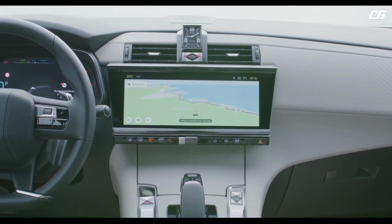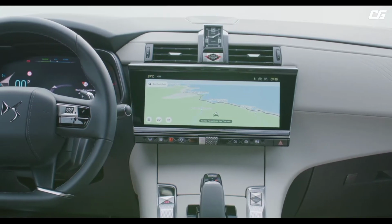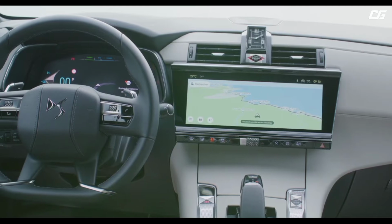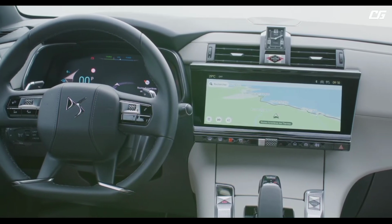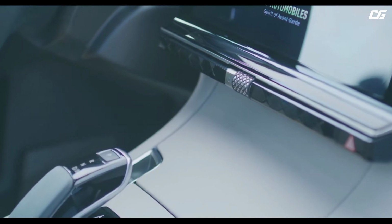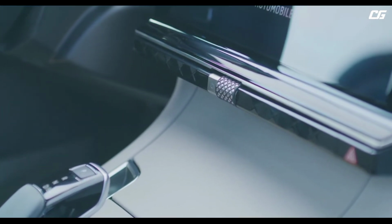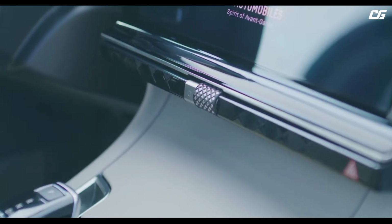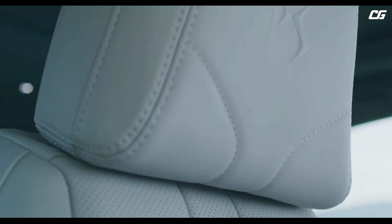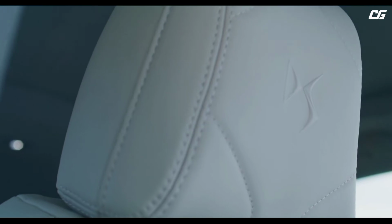New DS7 E-Tense 4x4 360 is homologated for just 40 grams per kilometer of CO2 and fuel consumption of 1.8 liters per 100 kilometers. Fitted with Michelin Pilot Sport 4S 245/35R21 tires, it goes from 0 to 100 kilometers per hour in 5.6 seconds, with a 1,000 meter start-stop covered in 25.4 seconds.